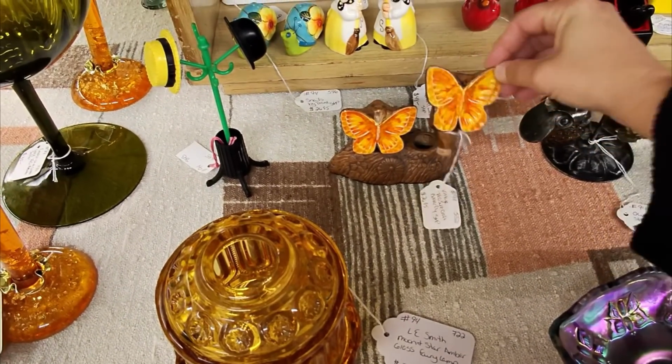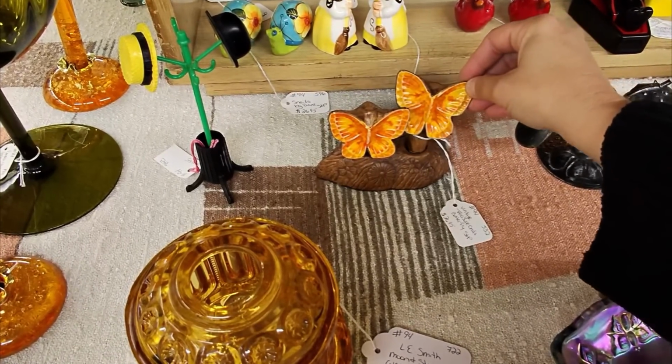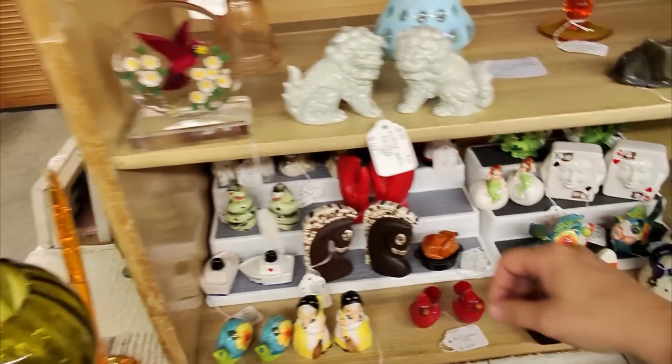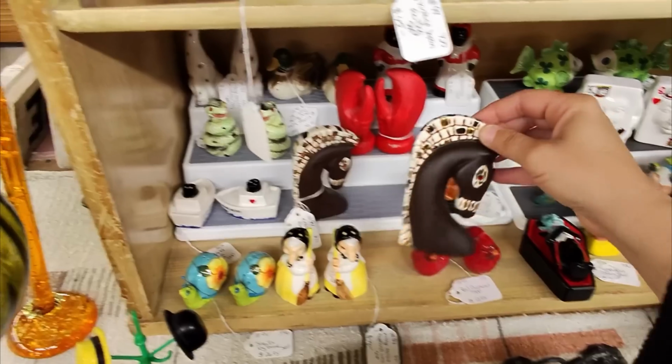Treasure craft butterfly salt and pepper shakers. They're super cute. I believe they were right around $39 if I remember correctly. Some salt and pepper shakers, and then down here I saw these horses which caught my attention. They look very Italian.